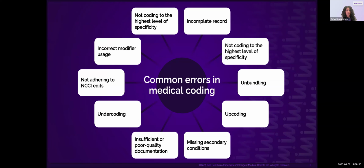So before we get into some of that, let's examine the most common errors that we might encounter in medical coding that impact the healthcare organization, both clinically and financially. One of the most frequent issues is undercoding, where services provided are not fully captured in the code submitted. This directly impacts revenue and underrepresents the complexity of care being delivered. At the opposite end, we have upcoding, which involves using codes that reflect a higher level of service than what was actually documented, a practice that can trigger compliance penalties.